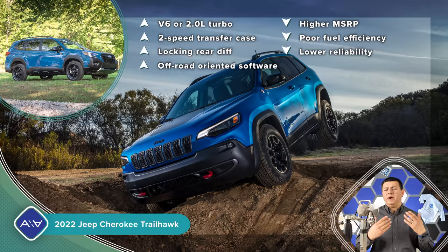Within the Cherokee lineup, perhaps a more direct competitor would be something like the Latitude Lux. It's going to be around $33,000. That model can have the locking two-speed transfer case, which is an interesting twist. It won't have the locking rear differential, but that will get you out of many more situations than the open differential setup that we find in the Forester Wilderness. So that is a semi-step above the Forester in terms of its capability with that low range mode, which is kind of cool. Other versions of the Cherokee below the Latitude Lux trim are going to have an all-wheel drive system that, in terms of performance, is going to be quite similar to the Forester Wilderness, and they will be perhaps a little bit less expensive.